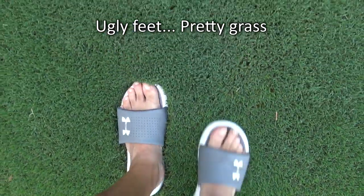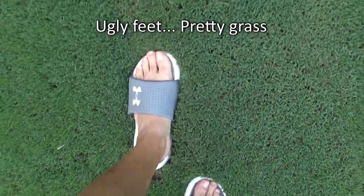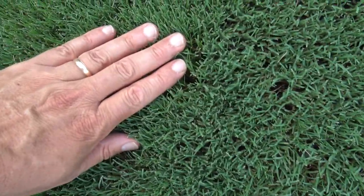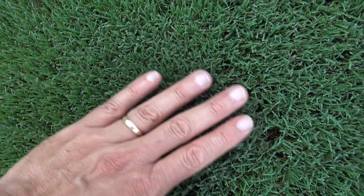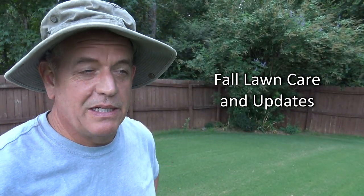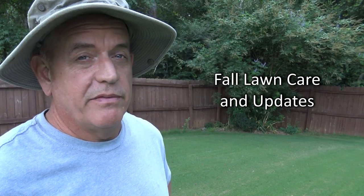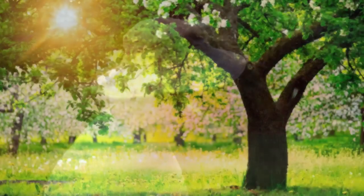Nothing like fall Bermuda grass. That's pretty good looking stuff there. Don't you love looking at my feet? Anyways, guys, we've got a lot of updates to do on fall information for lawn care. I'm going to cover a bunch of different stuff in this video. I'm going to run through it really quick, so hold on one sec.